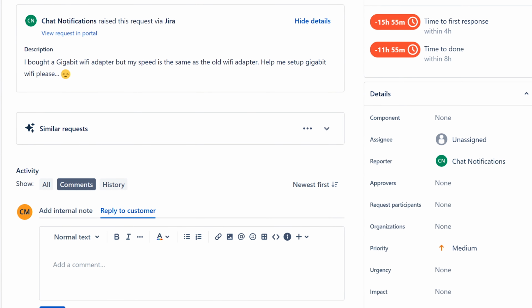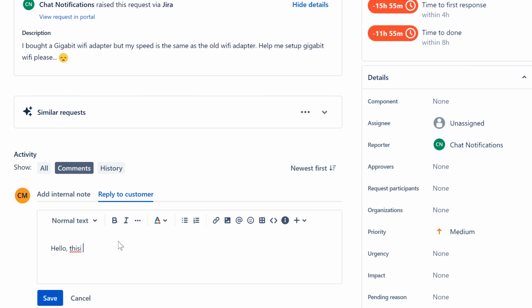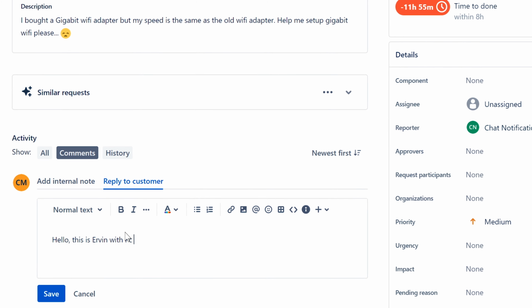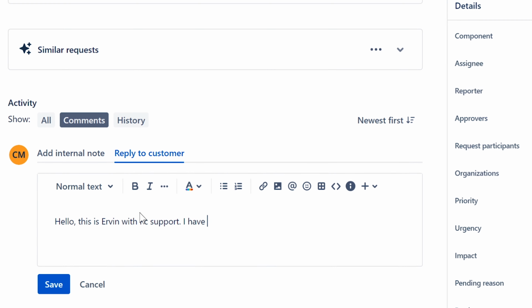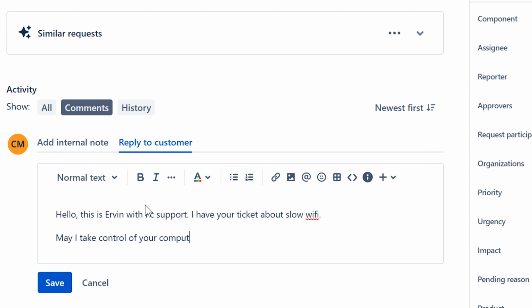And I would say something like this, and for that I'm just going to use this reply to customer box. I'm going to say, hello, this is Irvin with PC support. I have your ticket about slow Wi-Fi. So I'm just going to leave it at that. And next thing I'm going to say, may I take control of your computer to have a look. But in reality, what we really want to do is get into their router to make these type of changes, because it's the router, not your modem, unless your modem is your router too.